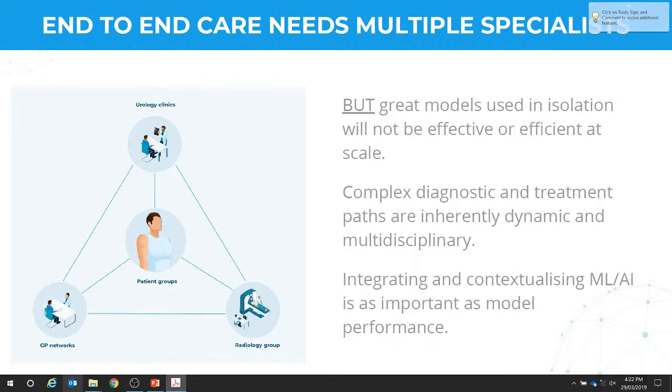So, end-to-end care, meaning from day one to a treatment, requires multiple specialties. Patients don't start their life in the radiation therapy department. They start their life perhaps at a GP or at a urologist in this case and move through that pathway. Knowing that patient care is a complex and multifaceted journey, single AI models in one person's clinical rooms doing really well is not going to be effective at scale. Any patient coming through might get through, say, radiology a little bit faster, but that's ultimately not going to change the clinical outcomes for things like prostate cancer across the board.